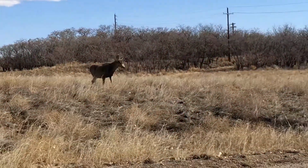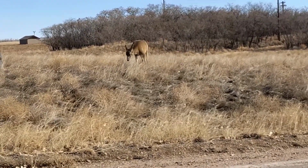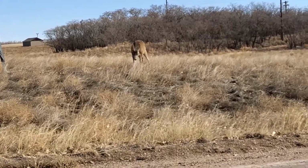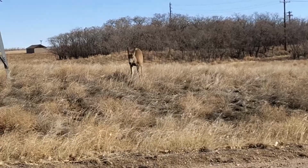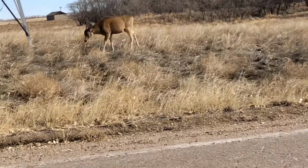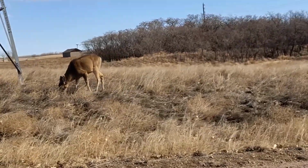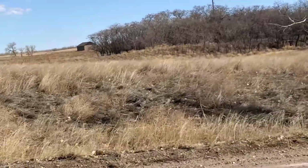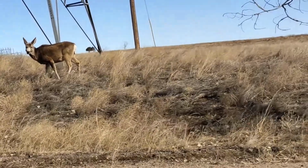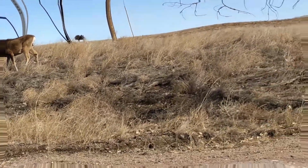As I drove a little further, whatever they are, there's one right here close to the road I can get a pretty good view of. Still can't see the rear, but it doesn't have a tail that shoots up like the white-tailed deer I'm used to. He looks like he wants to come visit, or she, I should say. Maybe if I go a little bit further, I can see the rear end. That's how you tell most deer. Yeah, it does have a white hind quarter. I'm gonna let this car pass.